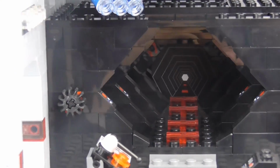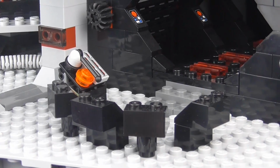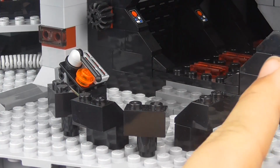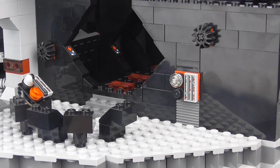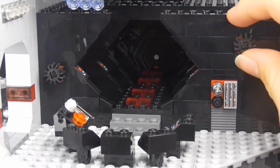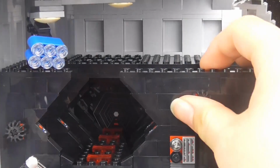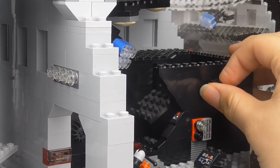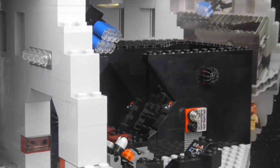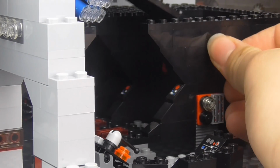Sticking with the prison cell, we've got some control panels down here. I can't really show you because of the other side, but just bear in mind the control panels, all that stuff, pretty cool. If you notice, we have yet another knob. What does this one turn? It turns the door to the cell, which is meant to open by sliding upwards, but Lego can only do so much, so it turns up like so.